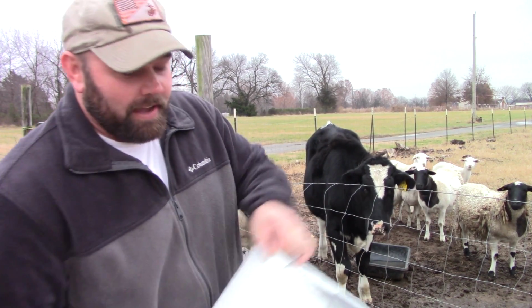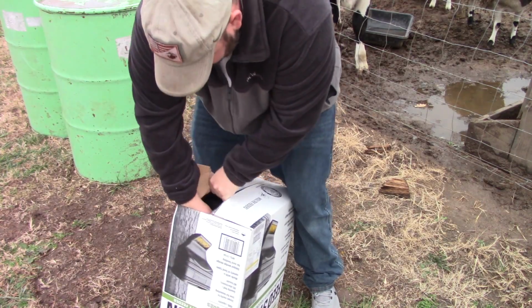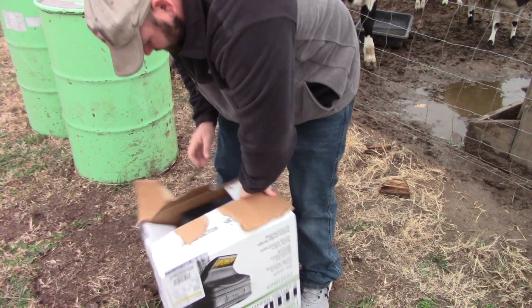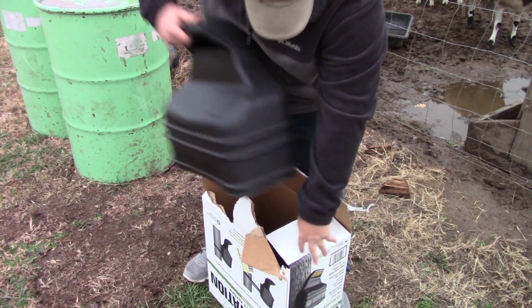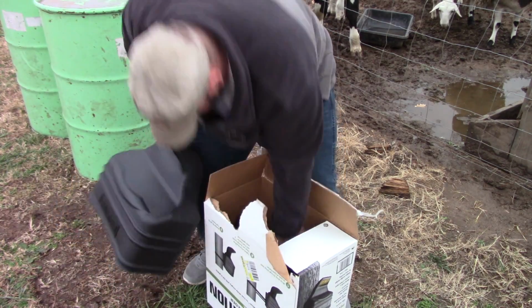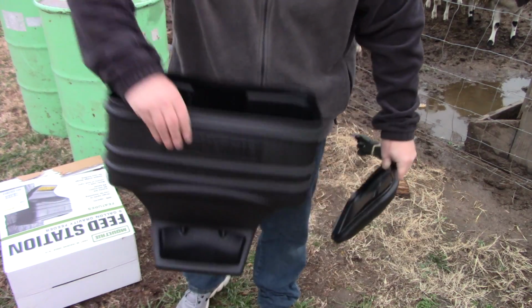So let's see if Taylor's idea works. Let's put this old deer feeder up there. Comes with a strap and a lid. That's all you need. It says it holds 40 pounds, so I think it's gonna work.